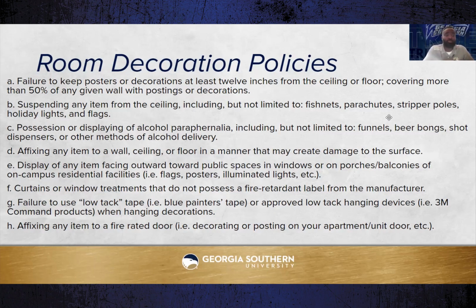Display of any item facing outward towards public spaces. If you want to put any decoration on your window, make sure it faces your room. You can't face it outside. If people can see it from the outside, that's a violation.